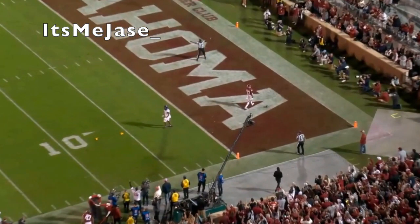The next play, a lot of yellow on the field. There's a lot of yellow.